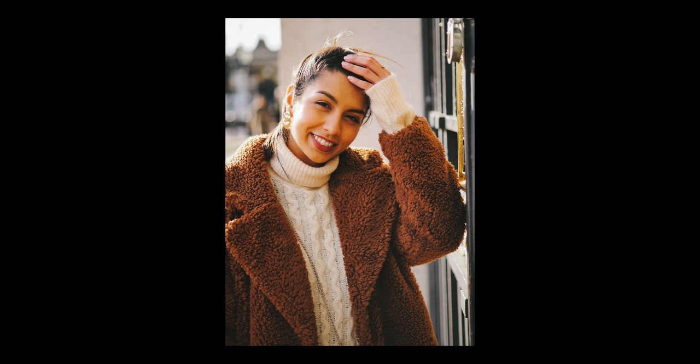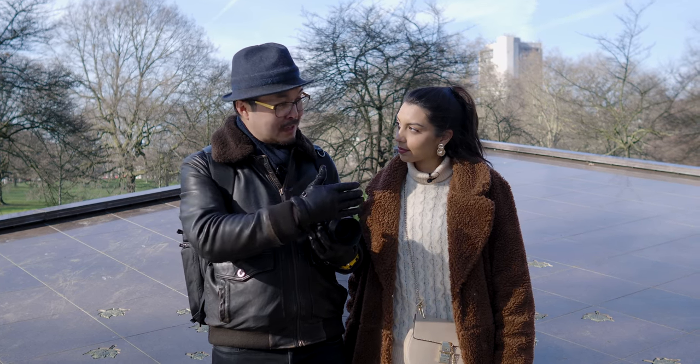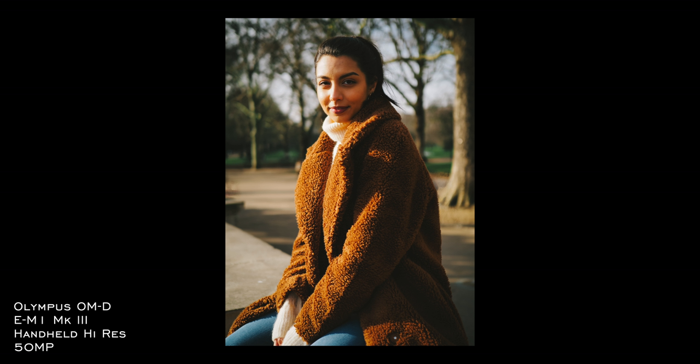It's very, very powerful because it can do a lot of the things that the E-M1X, the bigger brother, could do, such as live ND, which means digital neutral density filters that we talked about a little bit. So you can do a slow motion effect in camera without having to physically put a filter on. Handheld high res is absolutely cool. Instead of the native 20 megapixel file, you can have handheld high res, which means you can produce a 50 megapixel file.